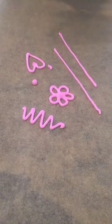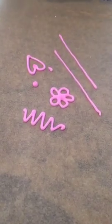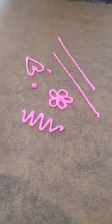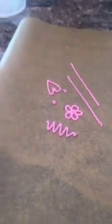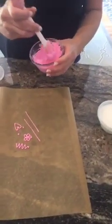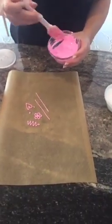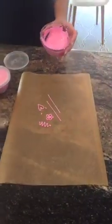And I don't really count the piping icing by seconds because it's so stiff, I wouldn't call that it has a second value, if that makes sense. But the next one I'm going to show you is a 20-second icing, and I'm going to explain that next.